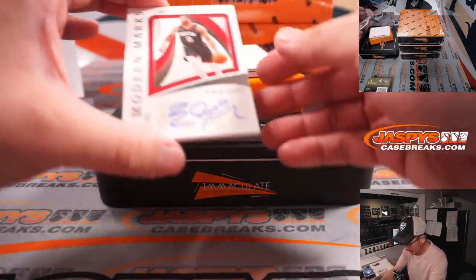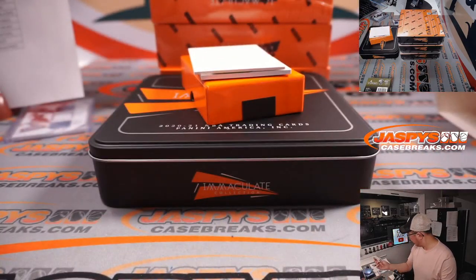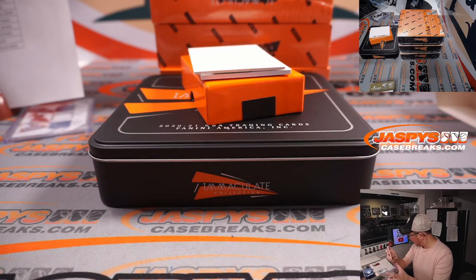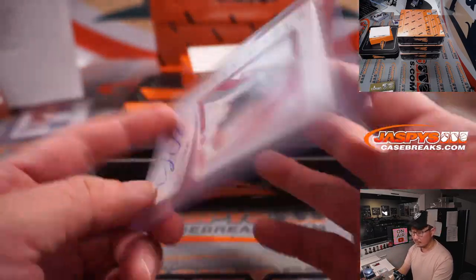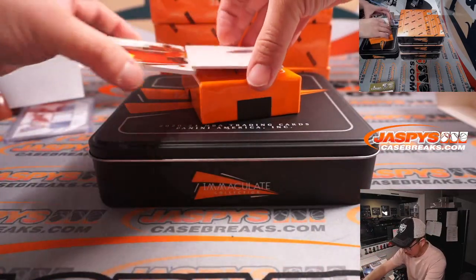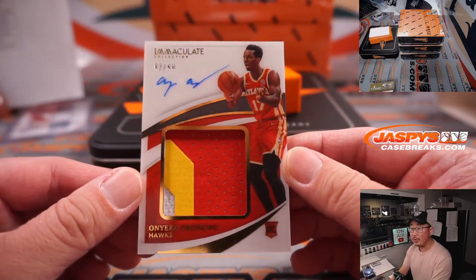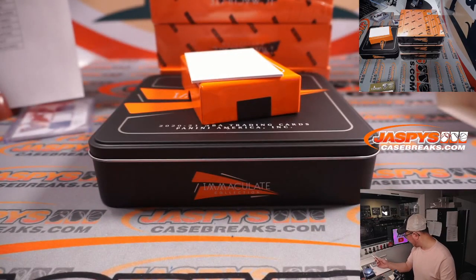A couple more here. We've got Modern Marks, Eric Houston, 97 out of 99. Also part of this big group here. Houston 7 is Demetrios. And the last one here is, nice, RPA Onyeka Okongwu. Three-color jersey and autograph, 2 out of 50. Atlanta is part of that Dallas-Atlanta number block group. And Atlanta 2 is Jesse.